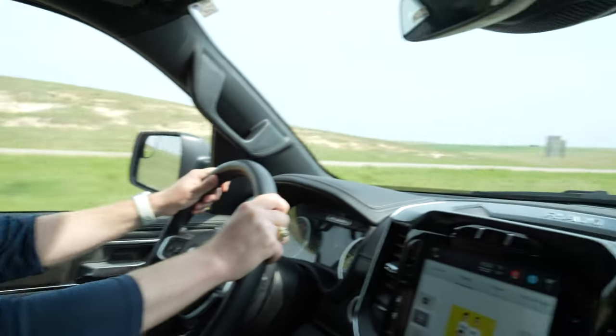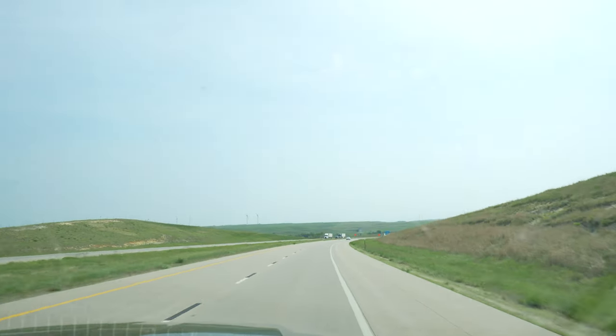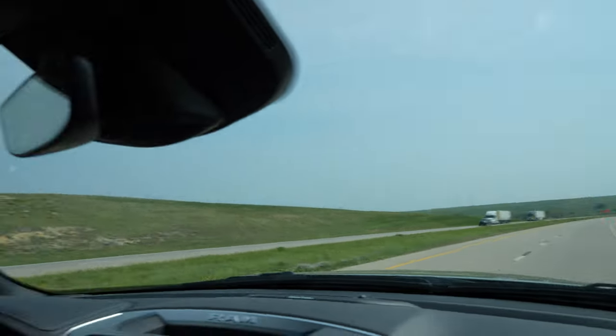Hills! It's no longer totally flat! Yay! Maybe the wind will die down too.